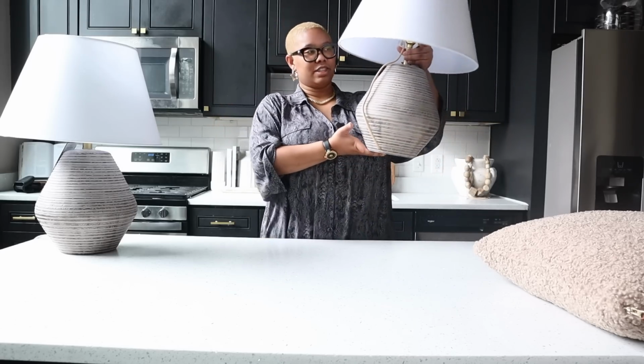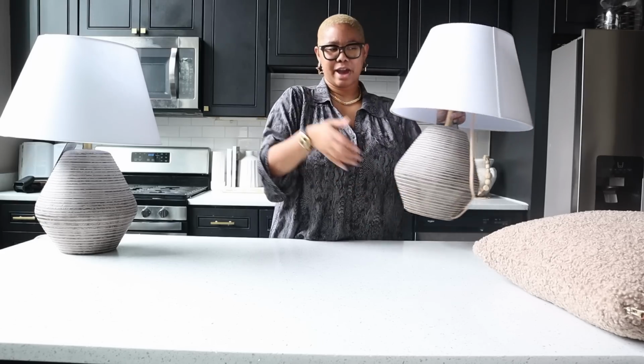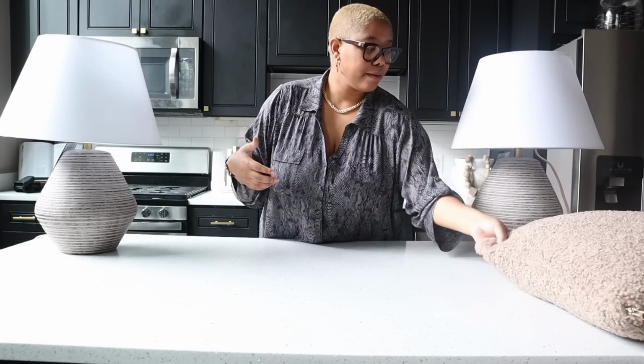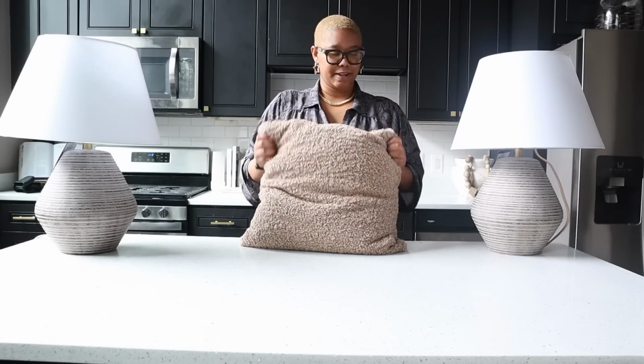But I think she did these really well. They were super affordable. I think together they weren't more than 150 bucks, which for a lamp is really good to me. And then we also got this toss pillow. It was $22. This is the softest pillow I think I've ever touched, especially for the price, because you know throw pillows can be expensive.